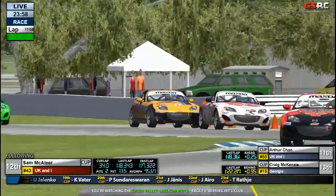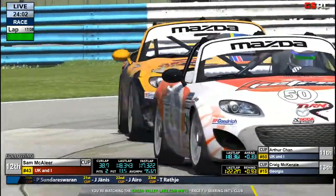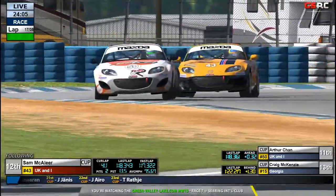Yeah, these guys have been going at it all race, and Tulianen's in that same group with them, so it's going to be interesting to see how they come out.